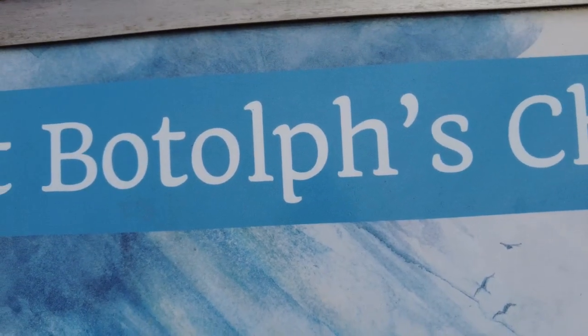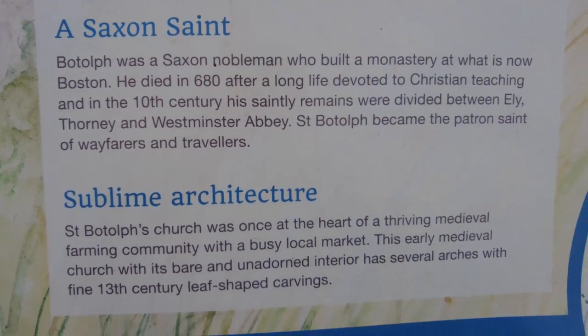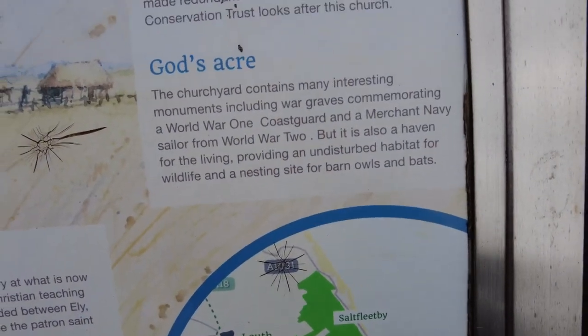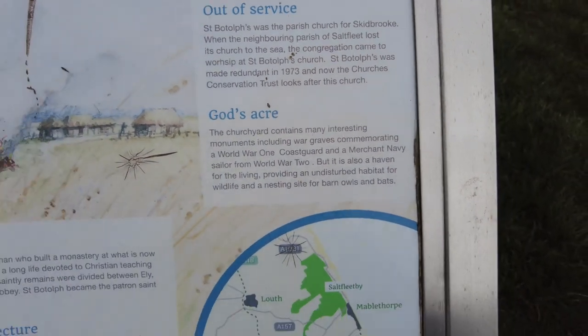Here today at this bad boy of a church over here, St. Botolph's, somewhat like that church. Cool. Apparently someone said that there's a tunnel from here to a big manor house somewhere, but we don't know where the manor house is.